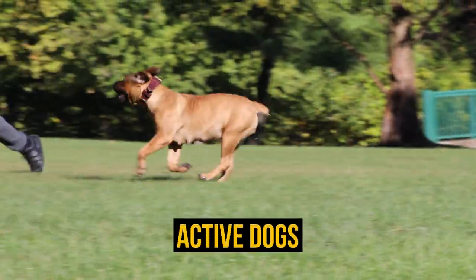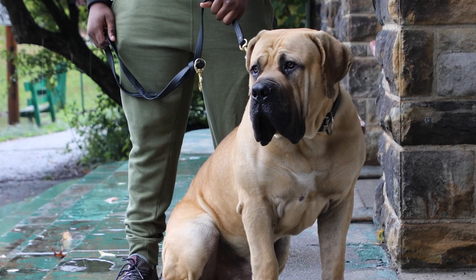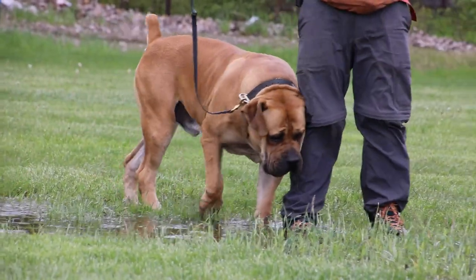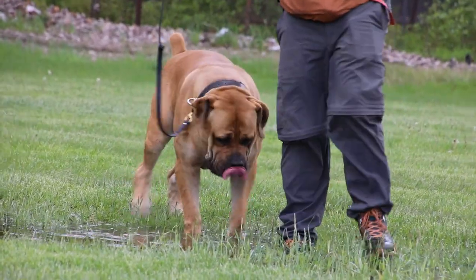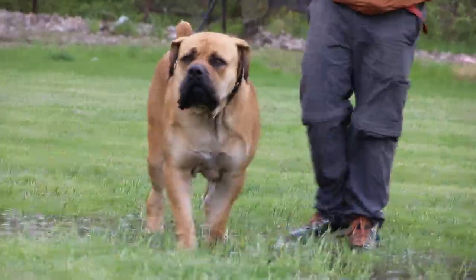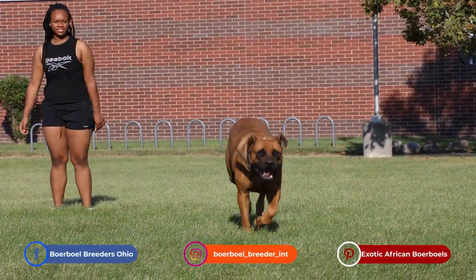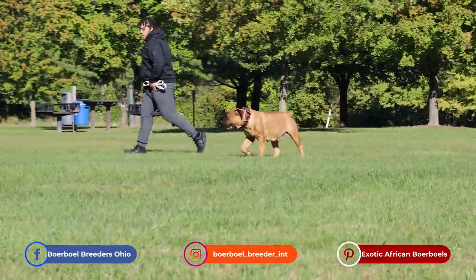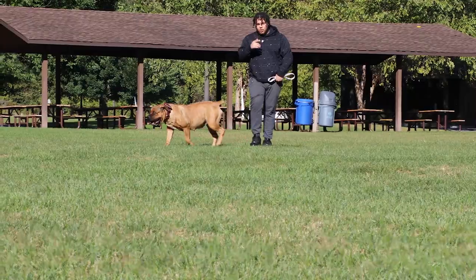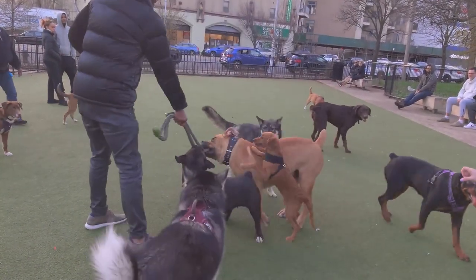Number 4, active dogs. Boerboels are also known as the thinking dog. They have been used for years as companion protectors, so they have a strong drive that causes them to be more active than the average canine companion. Boerboels have the capacity to be a great therapy dog. Having an active dog breed is definitely a benefit for a healthier lifestyle, as they have high exercise requirements and are always up for a good game of fetch or tug of war.